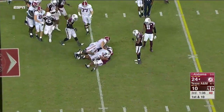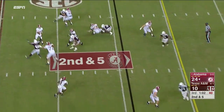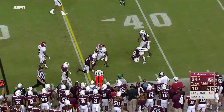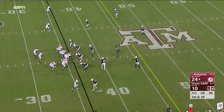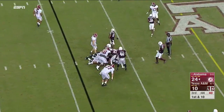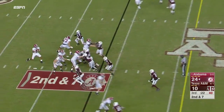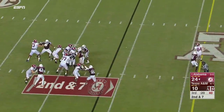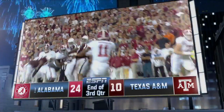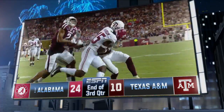Scarborough as he muscles his way. Hurts gets it to Scarborough out of the backfield, and he is so tough to stop when he gets going. Calvin Ridley, the leading receiver, his 3 catches tonight. Hurts off the play action will be taken down. He come up big on defense. When we return to College Station and college football prime time.